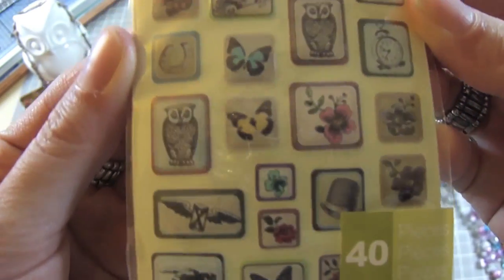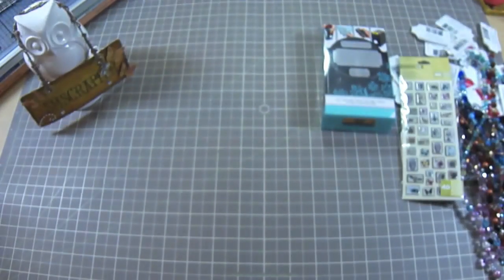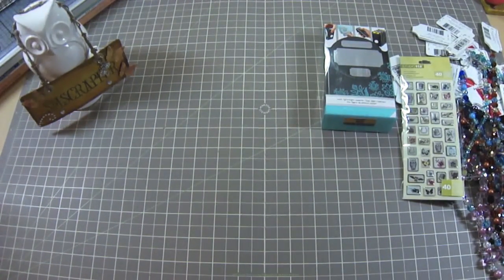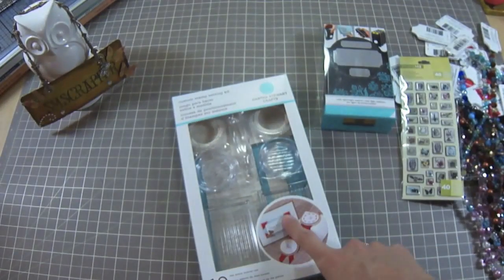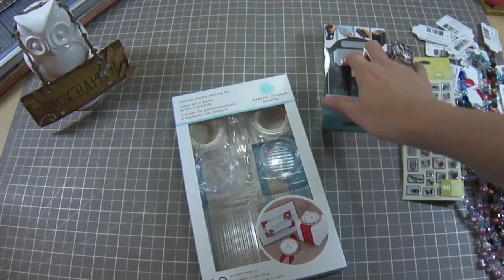I just thought these were so cute. Look at the chandelier. Sorry about the glare. And I also got this. And I got it, obviously, with my 50% off coupon, and I used one on each.